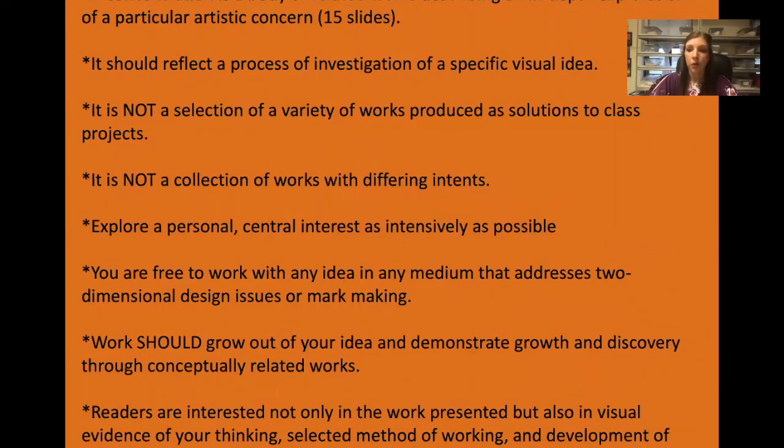You should grow and change and discover throughout the semester, and you need to be documenting visual evidence of thinking, research, experiments, your process, all that good stuff.